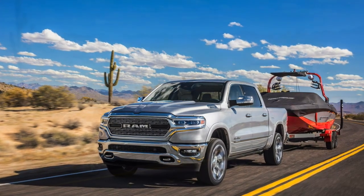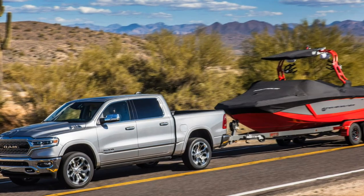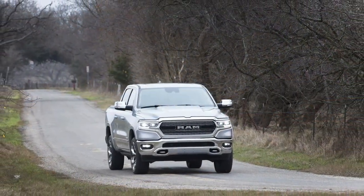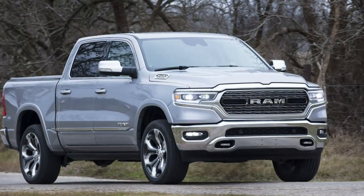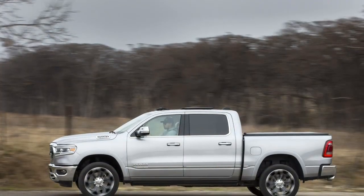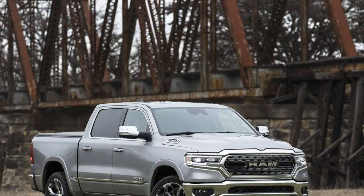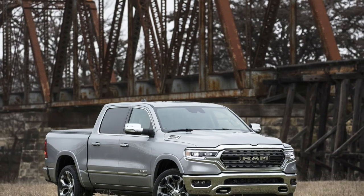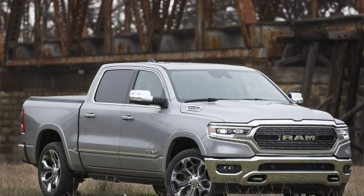Redesigned active grille shutters help the new Ram slice through air. They remain closed in cold temperatures to heat the engine as rapidly as possible. Ram left no box unchecked in the hunt for aerodynamic efficiency. Coil spring versions of the truck get a 2.5-inch deployable air dam that reduces turbulent air movement under the pickup, increasing its aerodynamic slipperiness. Air spring versions simply lower the entire truck at speed.